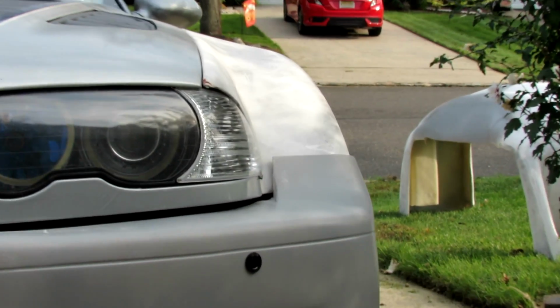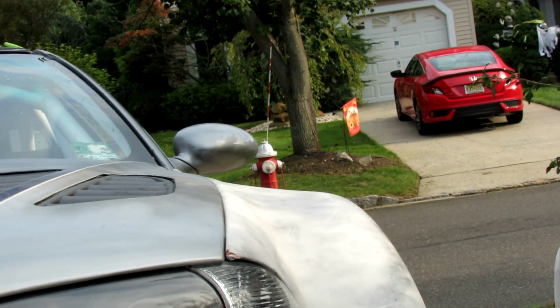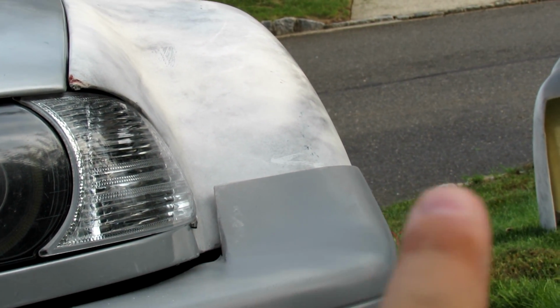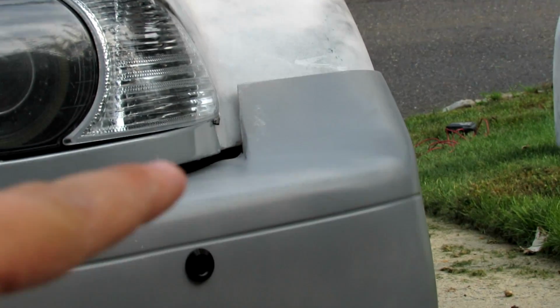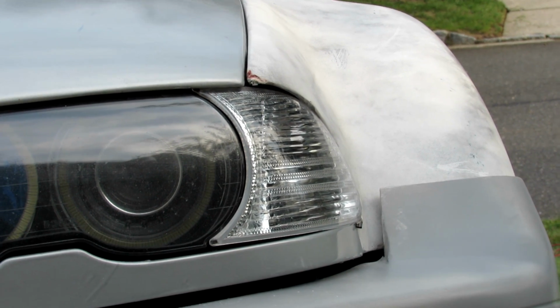Second of all, I have no idea what the hell this is. I don't know why there's an extra little lip thing that comes up here. Same thing on that side. There's no way that's supposed to sit flush whatsoever, so I'm just going to go ahead and assume that I will have to cut a line right there on the front bumper and make a flange on the fender and a flange on the bottom so I can clip them together from the inside, as most kits are.